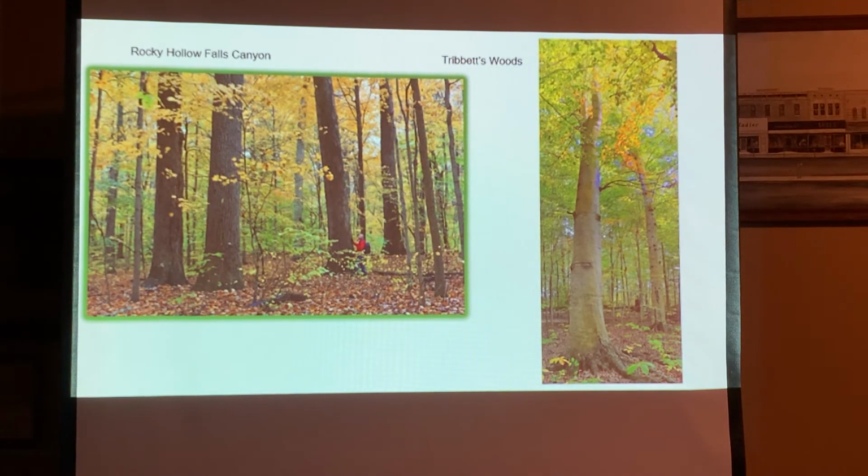Turkey Run on the left. It's called Rocky Hollow Falls Canyon Nature Preserve. It's official in the Indiana State Nature Preserve. Turkey Run was our first state park back in 1916.